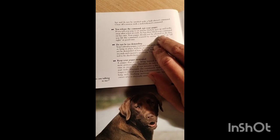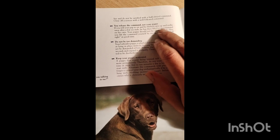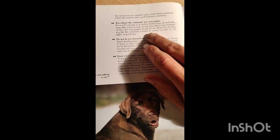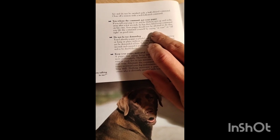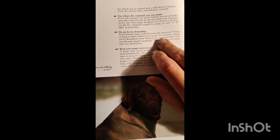If you tell your puppy to sit and stay, and he blithely gets up and walks away after a few seconds, the dog has then lifted your command on its own. Your puppy should not be allowed to do this. You lift the command yourself by saying "at ease" or "all right" in good time.